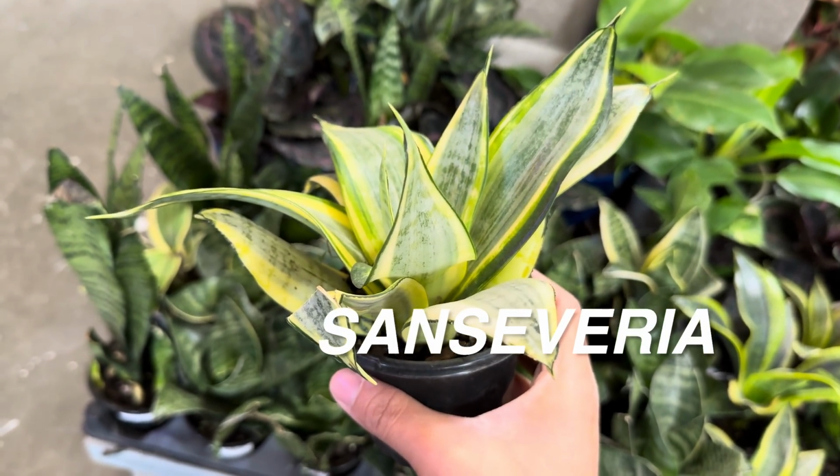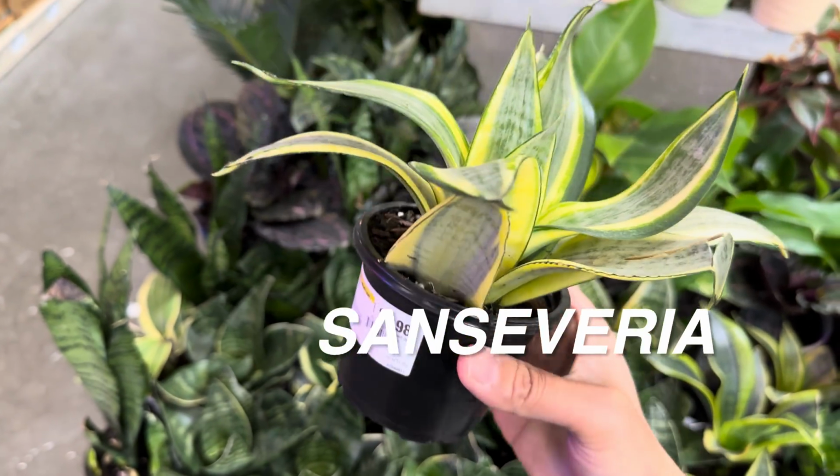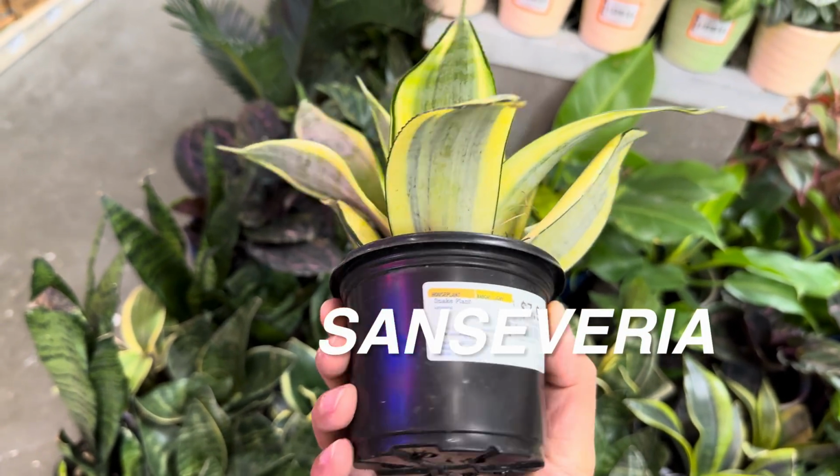This is the Sansevieria I'm thinking I'm going to purchase. I would have bought it when I went to this Home Depot today, but we'll see if I come back for it. Beautiful plant.